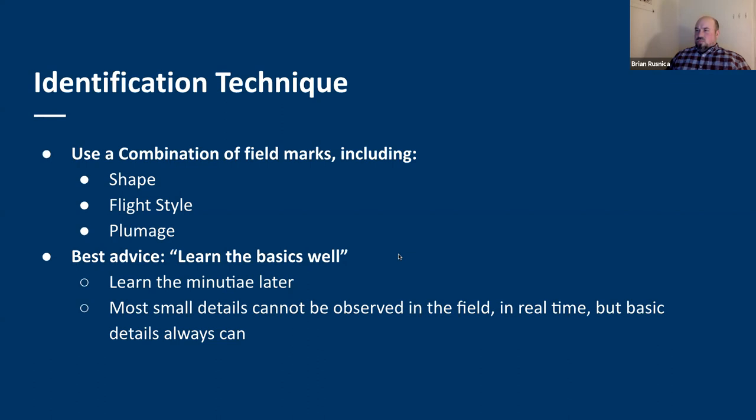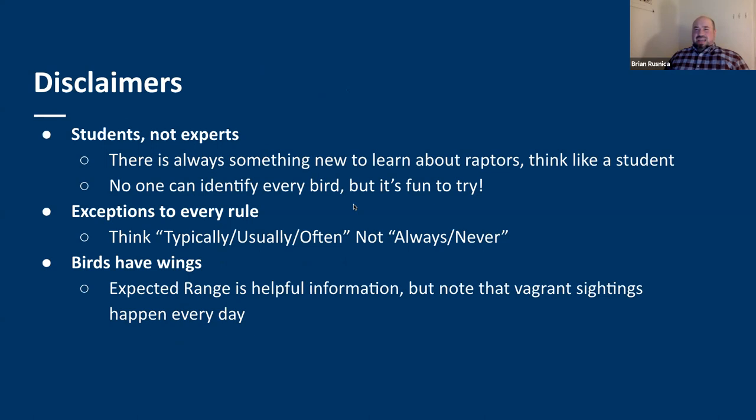A couple disclaimers about raptor ID. Think like students, not like experts. I do not like to use the word expert, definitely not about myself. As I said, I don't have a formal biological background, no formal education in birds of prey. I'm just a student, observing birds in the environment and reading up on the published literature. There's always something new to learn, and I love thinking like a student. Also, no one can identify every bird, but it is fun to try. So just keep that in mind.